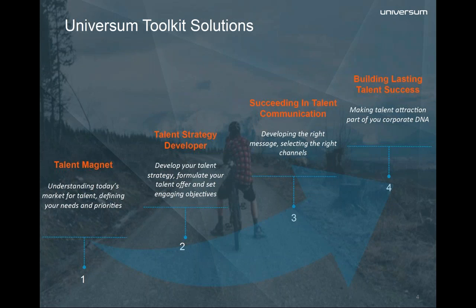Next, we move on to the Talent Strategy Developer, and it's this module that is going to take you into formulating an offer that'll maximize your employer brand as a strategic business tool. Within this toolkit, we offer the definition of key talent target groups for your company, how you can work with these and develop the best strategy to reach that target talent. And within that, how can you define an employee value proposition that is attractive and true and distinct.